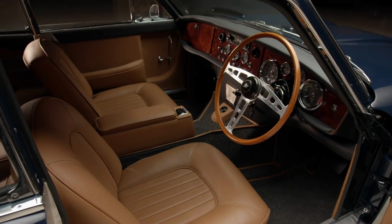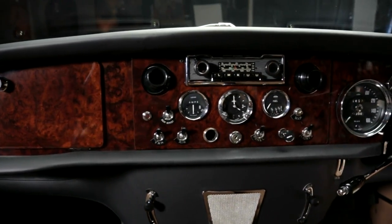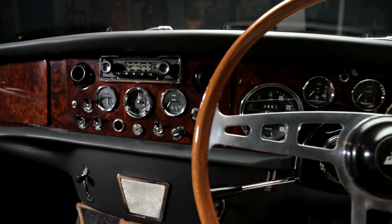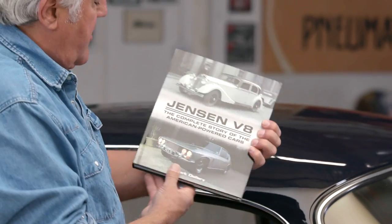This car we did not restore here at the shop. It was restored by Joey and Joe DiBattista, two guys up in San Francisco. They did a wonderful job. They didn't do a mechanical restoration to it, just a cosmetic one. So we've got a few little things to do to it, but not much. If you want to read more about these, this is the book to get, the Jensen V8, The Complete Story of American Powered Cars by Mark Dollery.